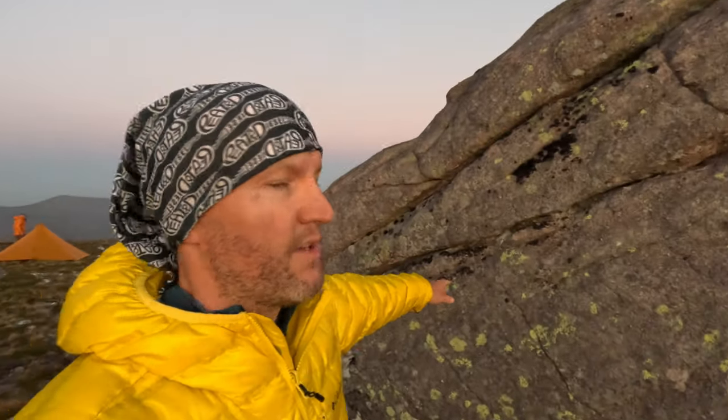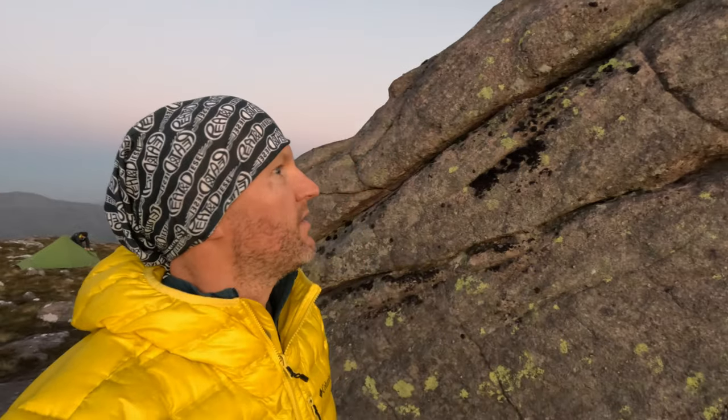Not too shabby, folks, and obviously this is our target for later on this morning. Look at this huge bit of erratic just sitting on the summit of this little top that we're on. I think we're just shy of 600 metres here. I'm sure I heard Kev say it was 595 or something like that. Anyways, let's see if this water's on the boil.